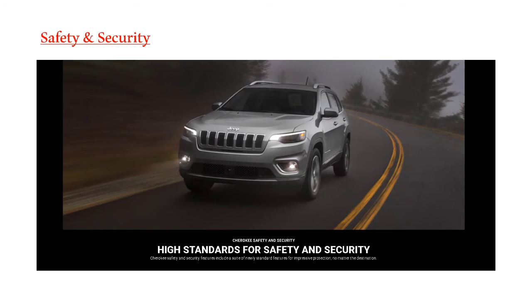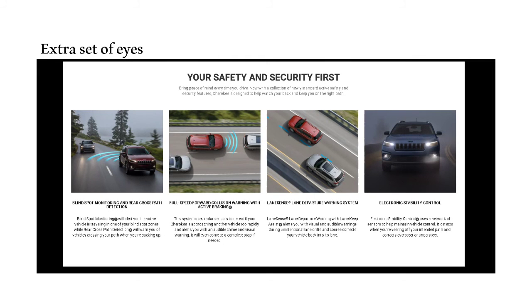Safety and security has always been a top priority. So check out the latest technology which helps you stay safe and secure. The extra set of eyes helps you find blind spots behind you, in front of you, in case you've looked away or distracted. It will detect cars, pedestrians, and any obstacles in the road.